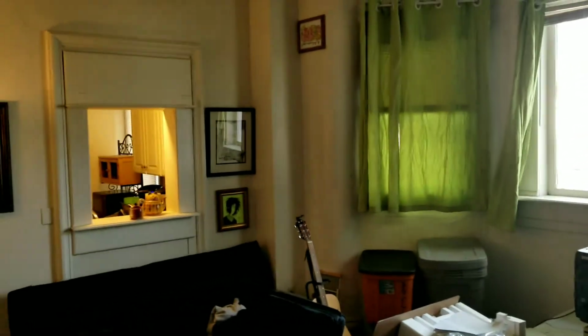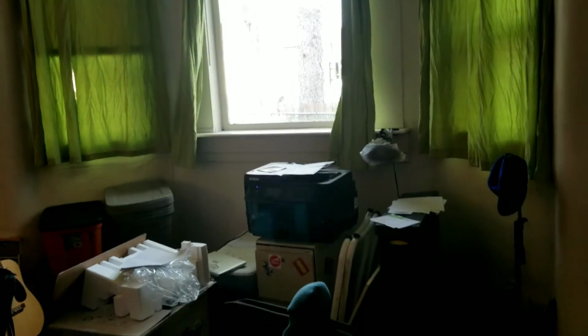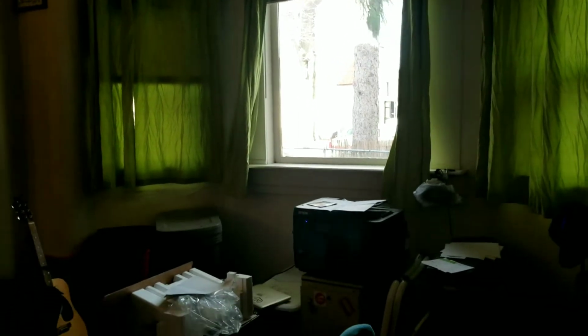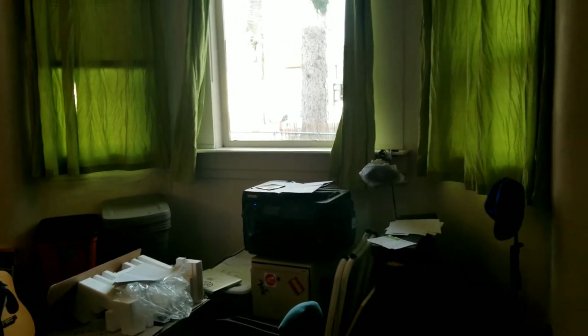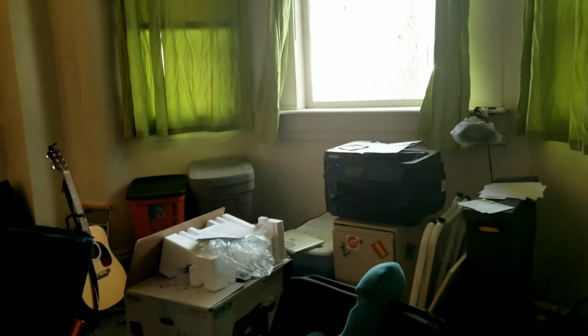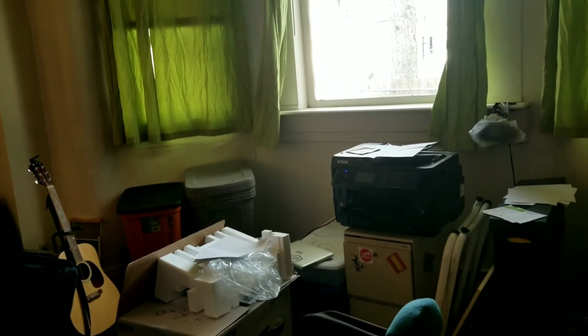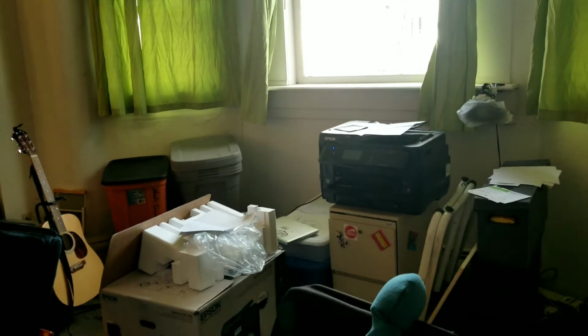It's a mess. This is our apartment. I mean, we're packing, we're getting ready to move. It's really windy outside. You can see. And this stuff's gonna be all ready to go soon. That's what I'm predominantly gonna be doing today, but I took all my art stuff down.